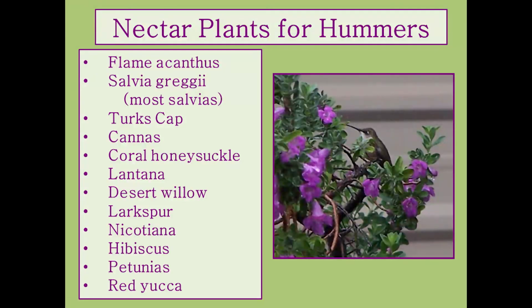Larkspur. I had them on my larkspur in the spring one year. Nicotiana, I don't know how it's pronounced. It's flowering tobacco. It's the colorful version of tobacco, and it stays small, and you can put it in a potted plant. It works really well. Hibiscus, both the tropical and the native hibiscus will work. Petunias and the little, they call it million bells, Calibrachoa. I'm not very good at Latin. They like those too. I think they're related to petunias. And red yucca.